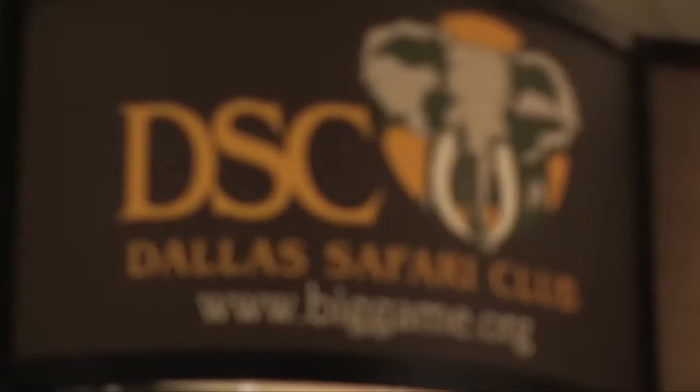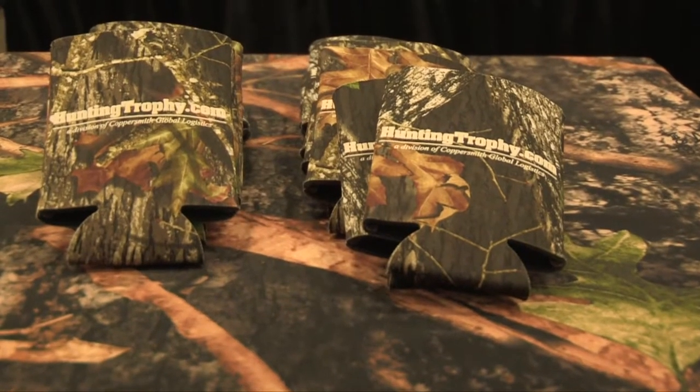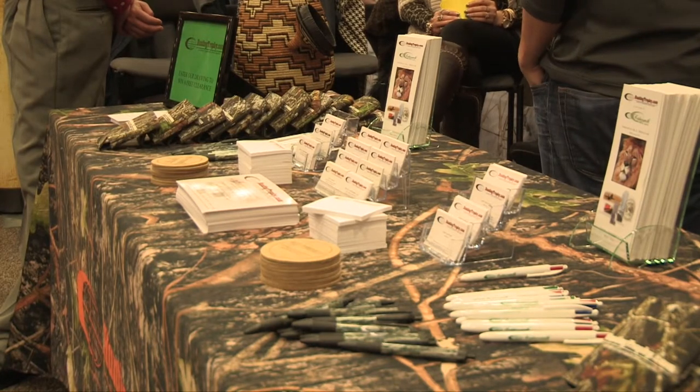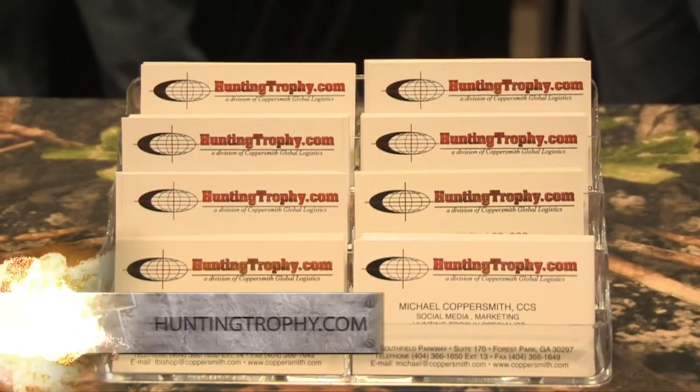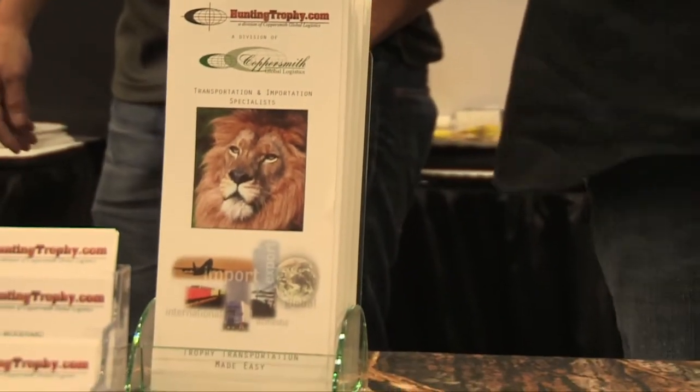Okay, well, I am here at the Dallas Safari Club Convention. Now, we all know how Coppersmith Hunting Trophy and Michael and these guys get our trophies home safely from Africa. We've done that many times. But Michael, we were talking about this, and regardless of the trophy, where it comes from, whether it's Australia, New Zealand, or Argentina, you guys can get it home to us. We can. We can from anywhere else in the world. We recommend that you contact us prior to your departure. We can get all your stuff set up for you, so when you get back, it's smooth sailing, and we can get everything cleared for you as quickly as possible.